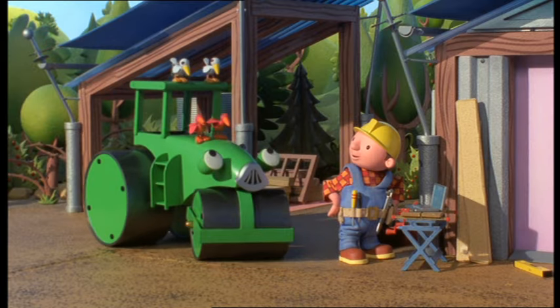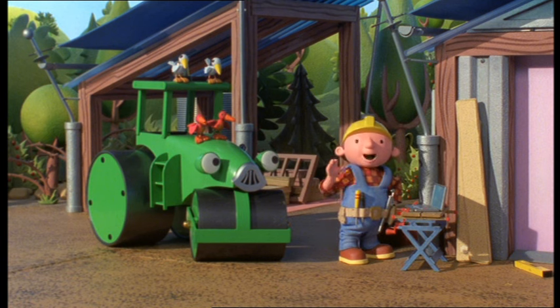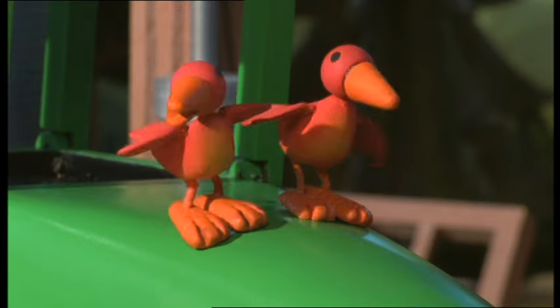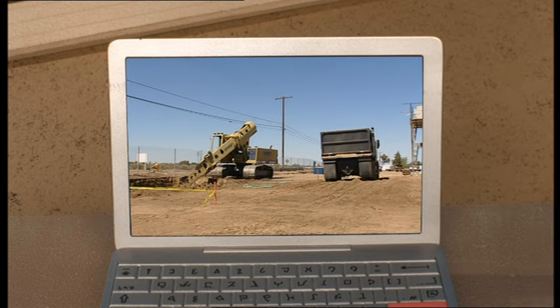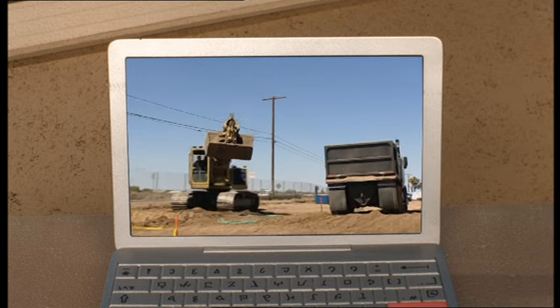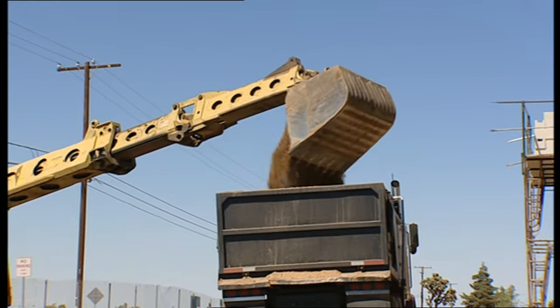Interesting, isn't it, birdies? Let's go on site and see the first stage of the skyscraper build. Can you remember what it is? That's right, the foundation. Here's a really big digger. Remember, the first job when you build a foundation is to dig a big hole. And that's what this digger is doing.